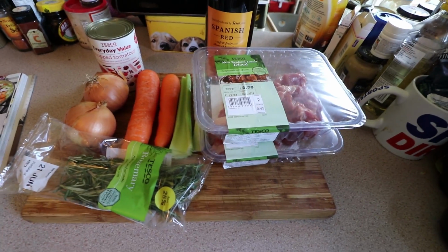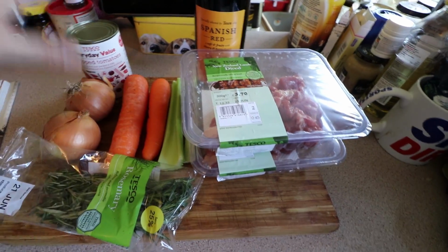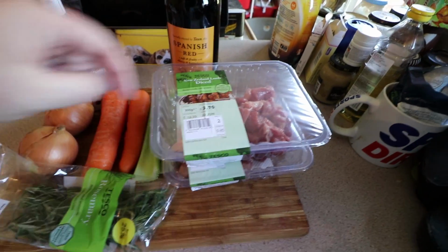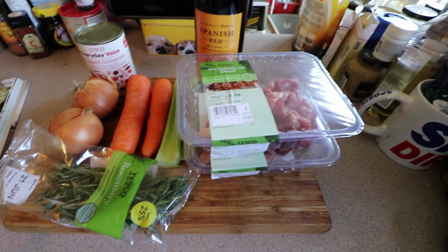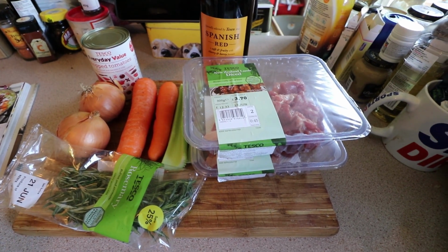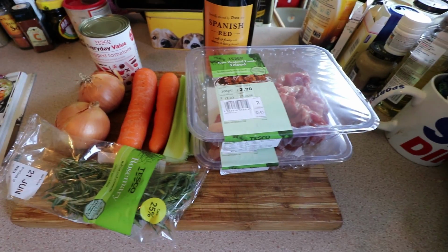All of the stews that we do are exactly the same recipe. They have a base of onions, carrots, celery, chopped tomatoes. The only thing that changes is the meat, the booze and the herb. So this one is lamb and red wine. Later on we've got pork and cider, we've got chicken and white wine, and last week we did beef and beer. So first up we're going to do 2 stews at the same time.